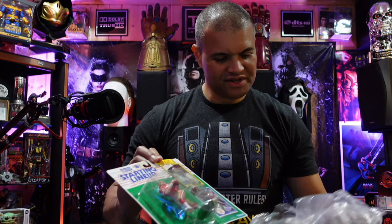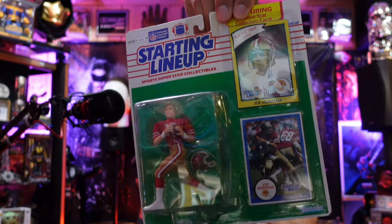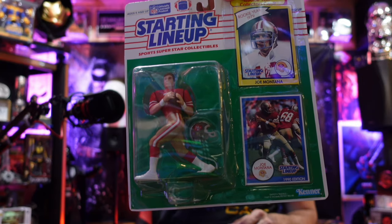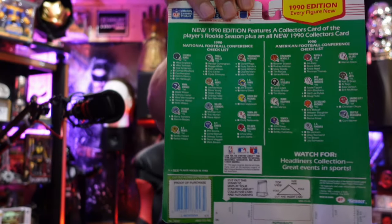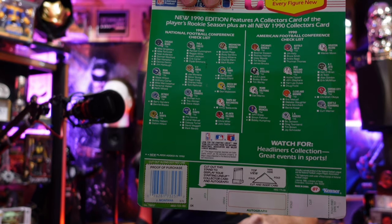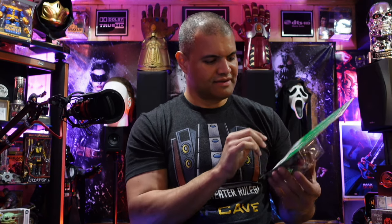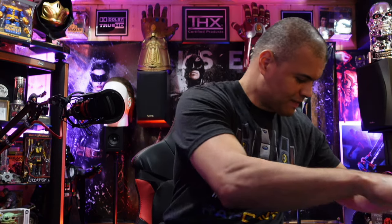We have a sports figure. This is Joe Montana. Rookie year 1979 card. Another card, 1990 edition. Very nice. What year is this? 1990 edition, yeah. Joe Montana, Hall of Famer.